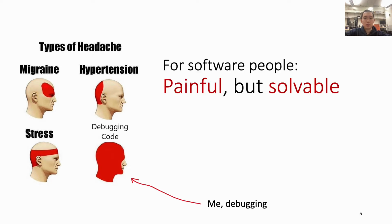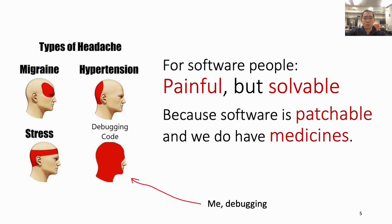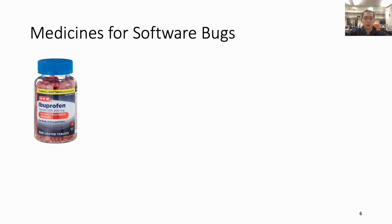But for most software developers, it's usually not a big deal, because software is patchable and we can simply release a new version next week. And most importantly, we do have some cures for our headaches. The cure is debugging tools.